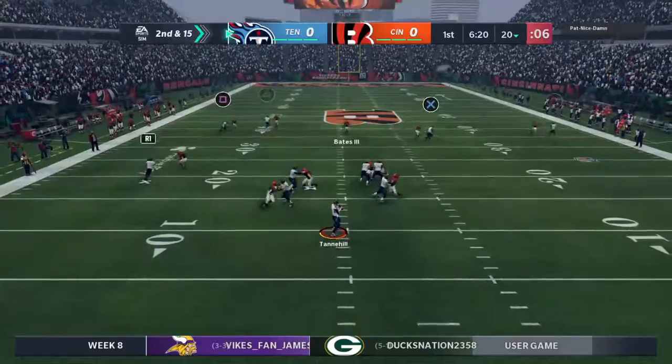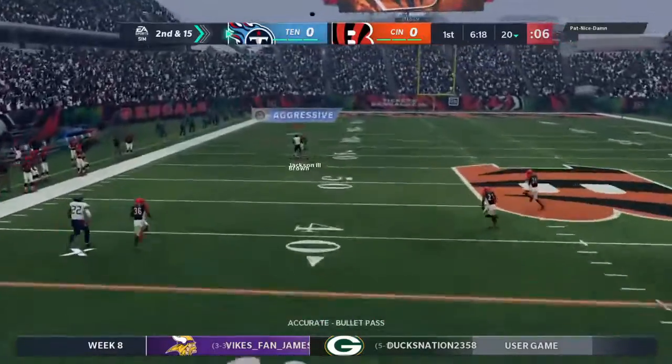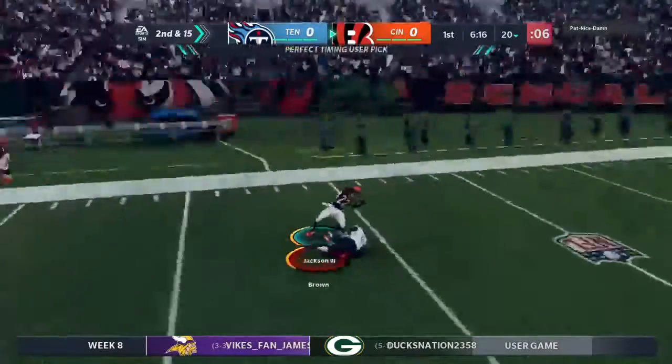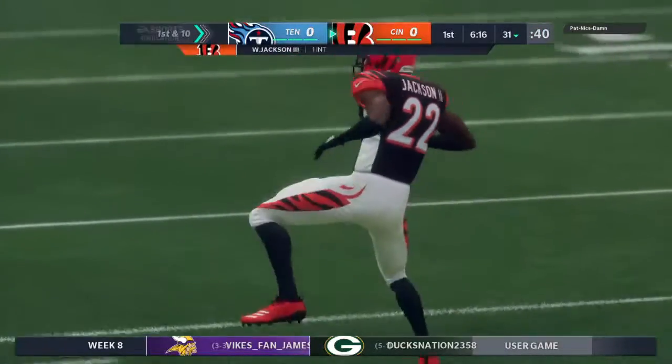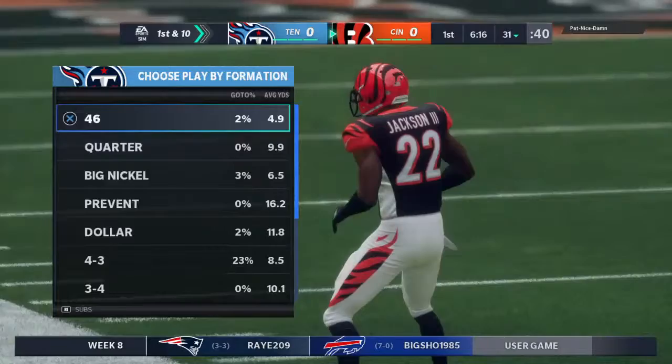On 2nd and 15 now. Tannehill. He's going deep for Brown. A 50-50 ball here, and it's intercepted. William Jackson with a pick.